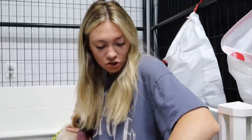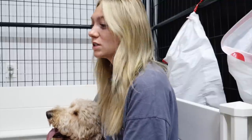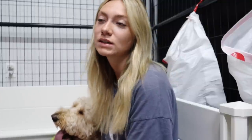All right, guys, today is Sunday, July 16th, and I'm sitting in the whelping box with Miss Ellie. She is starting labor. She had a temp drop yesterday morning, and she was wrestling on and off all night, but still sleeping, and now she's panting and very restless. She's not sleeping anymore. She's very restless, panting, shaking, so I think puppies are going to start arriving very soon.